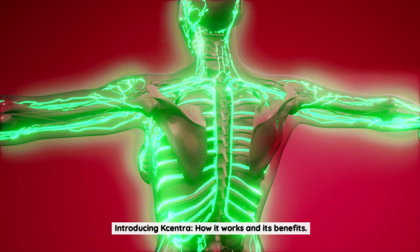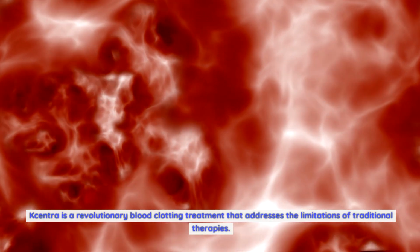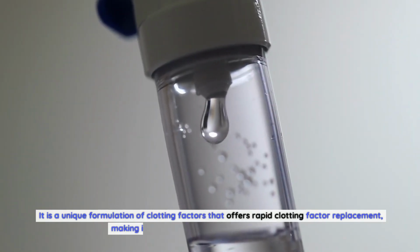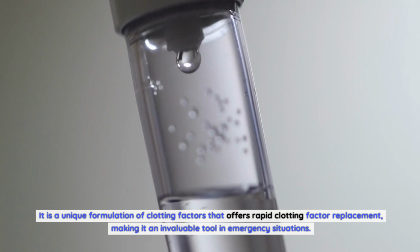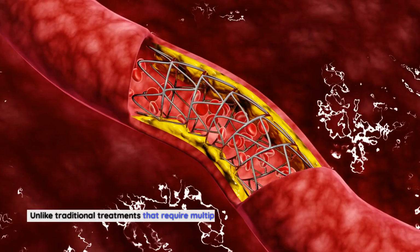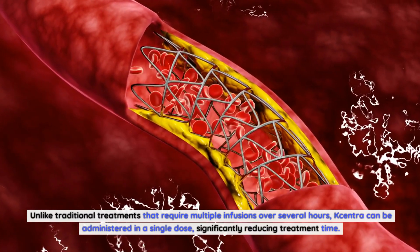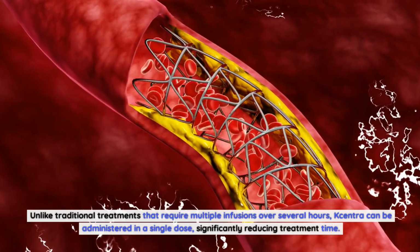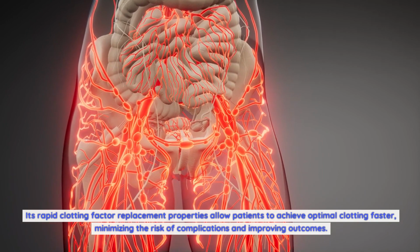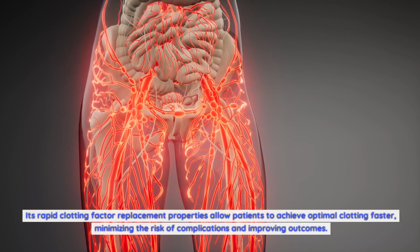Introducing Kcentra, how it works and its benefits. Kcentra is a revolutionary blood clotting treatment that addresses the limitations of traditional therapies. It is a unique formulation of clotting factors that offers rapid clotting factor replacement, making it an invaluable tool in emergency situations. Unlike traditional treatments that require multiple infusions over several hours, Kcentra can be administered in a single dose, significantly reducing treatment time. Its rapid clotting factor replacement properties allow patients to achieve optimal clotting faster, minimizing the risk of complications and improving outcomes.